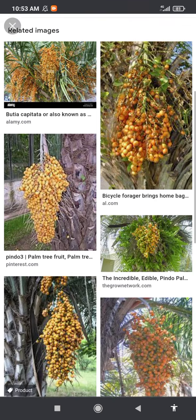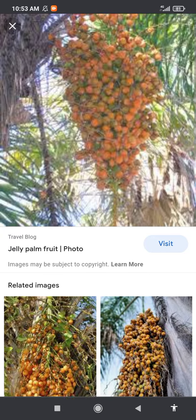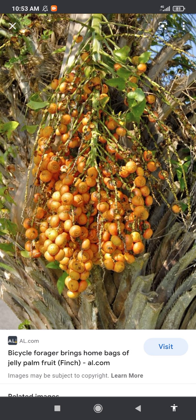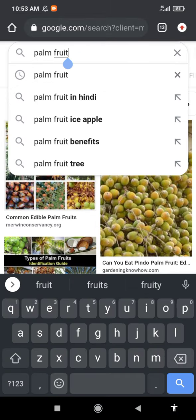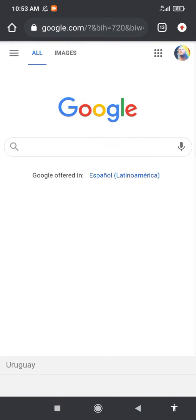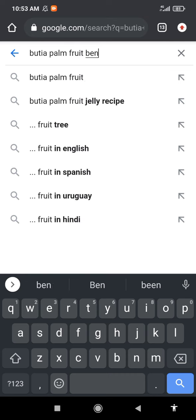And yeah, let's have a look into, see, ones like this. This pretty much looks like the exact ones that I was just trying to get. See? Yeah, so they're Butia. And let's go right back. Butia palm fruit benefits.